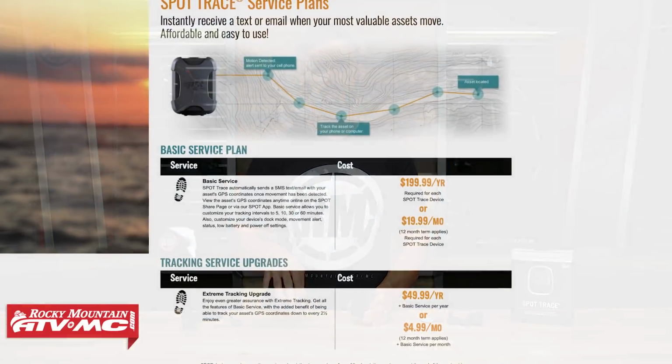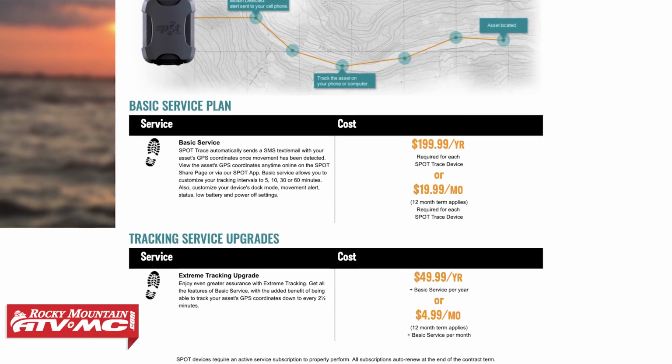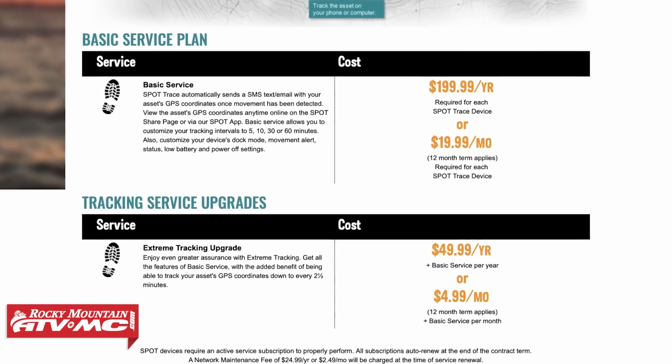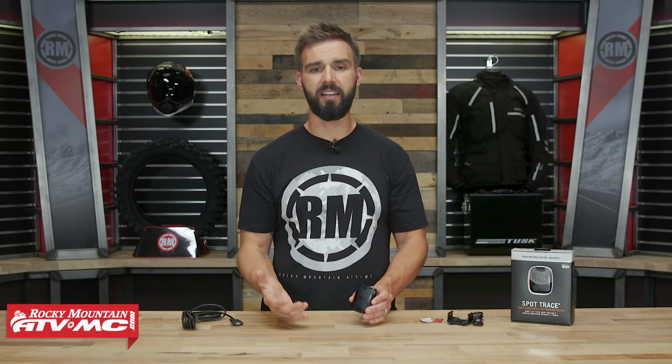Also, it does require a subscription. It's a yearly subscription. It is a contract. You can either do one lump sum, $200 a year, or monthly, $20 a month. But once you've created your account and done your subscription, you are then activated, and from that point forward, you are good to go. Now, when you're activating this, you're going to choose the settings that you want to have.